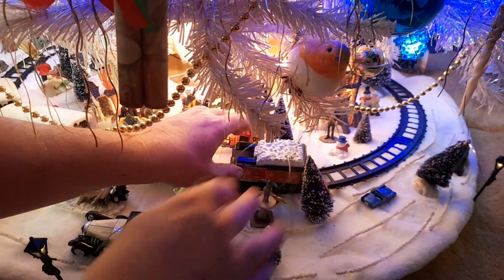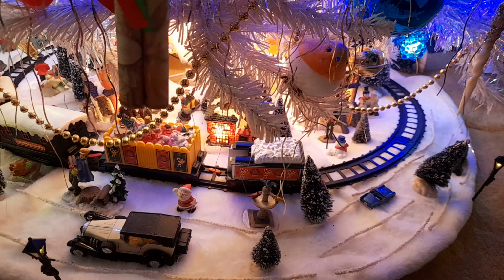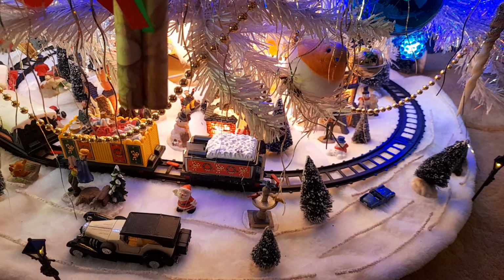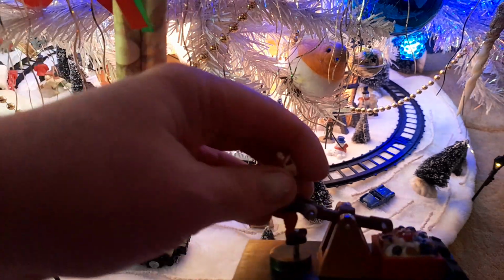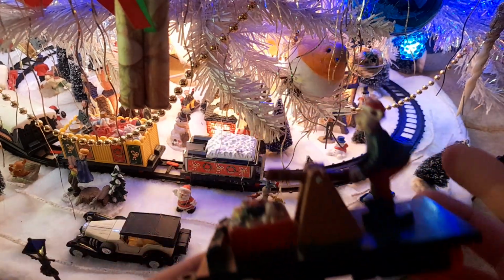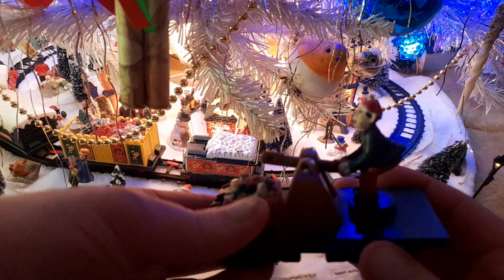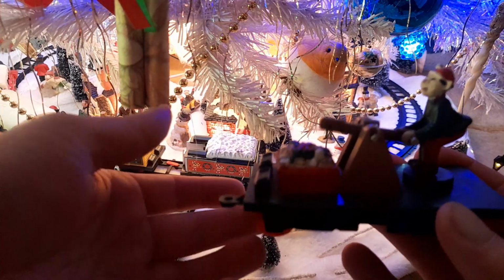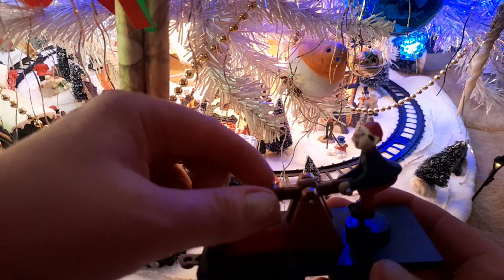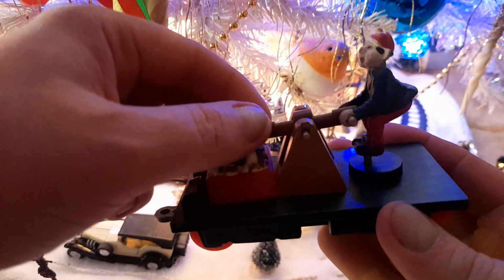I'll hook that onto that on the railway tracks, and pull the train a little bit forward. And there's another thing, another guy there. When the train moves, this post, to see, we're pushing the wheels, and this guy is supposed to be jumping up and down and catching onto this when the train is moving around.